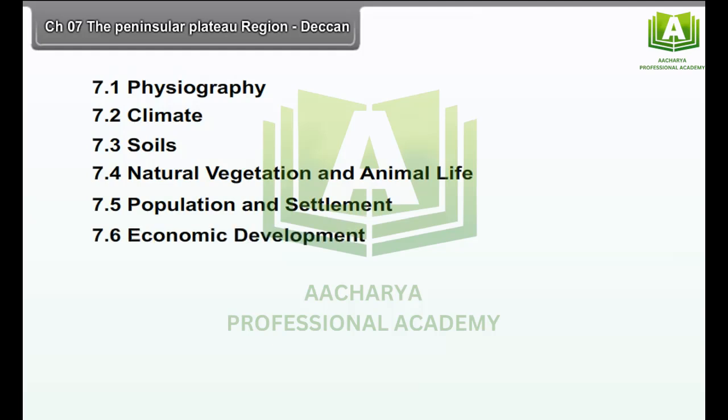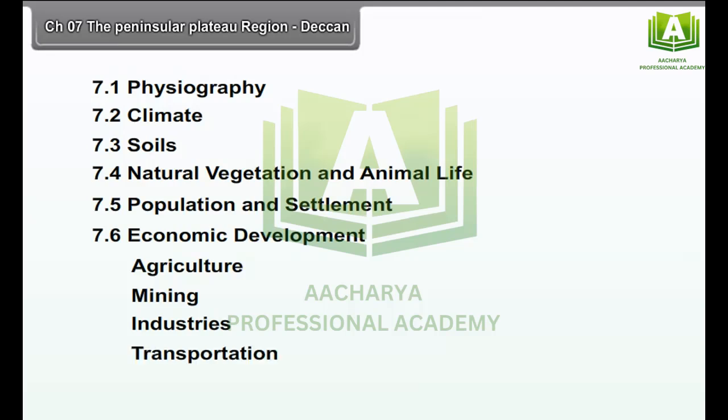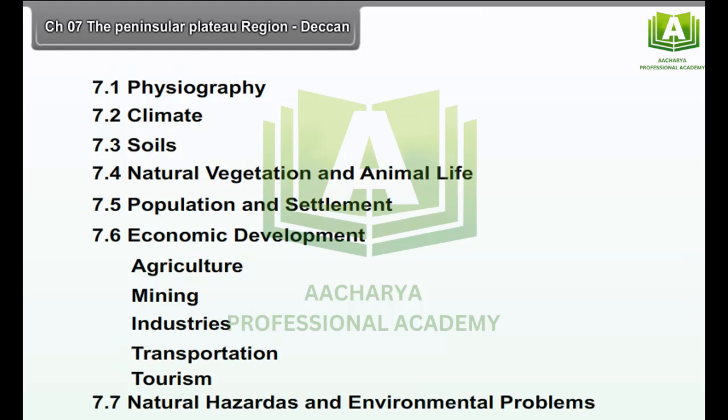7.6 Economic development, which includes agriculture, mining, industries, transportation, tourism. 7.7 Natural hazards and environmental problems.